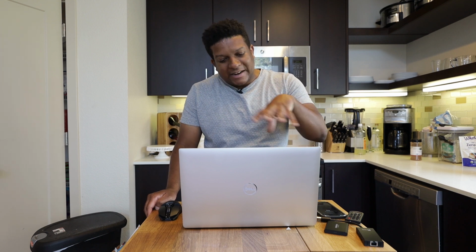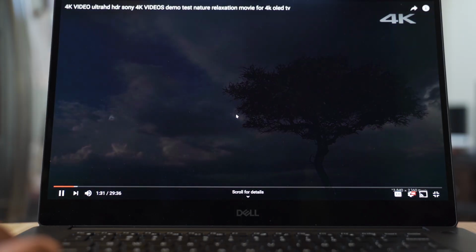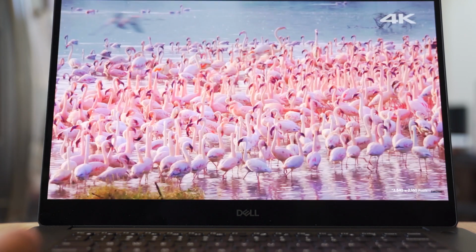And there's a reason why I decided to go with the Dell XPS 15 7590 over a MacBook Pro. Basically, those were the only two things competing for my money, and I decided to go with the Dell XPS 15. So let's jump right into the specs. What I have right here is the OLED display, i9 processor, 32 gigabytes of RAM, and I elected to get the 1 terabyte of storage.